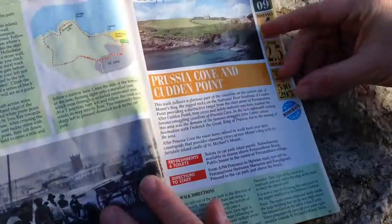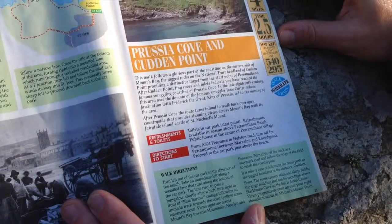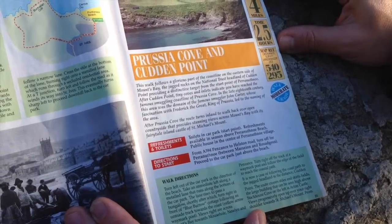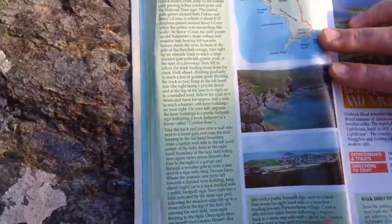Today's walk comes from Classic Walks Cornwall 60 circular routes. It's number 9, Prussia Cove and Cudden Point. And there's walk instructions for you. So it's 4 miles long, 2.5 hours, grid reference for you. We actually park at Perranuthnoe. And there's the second page.